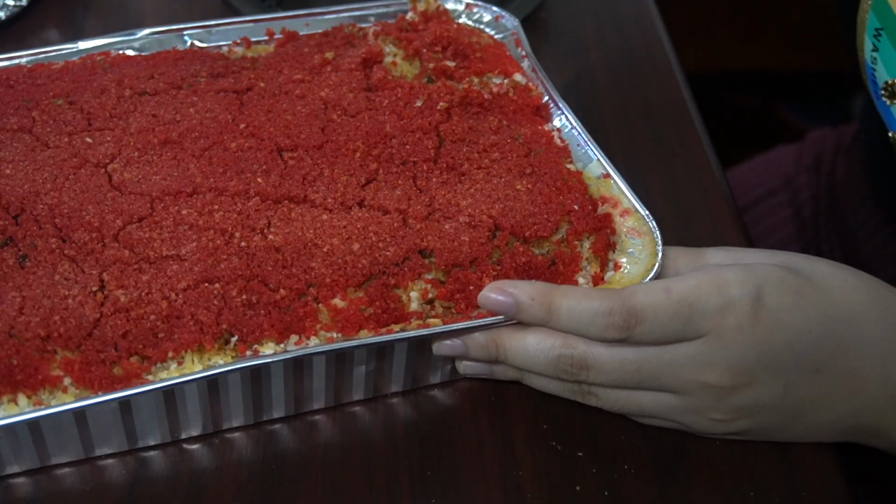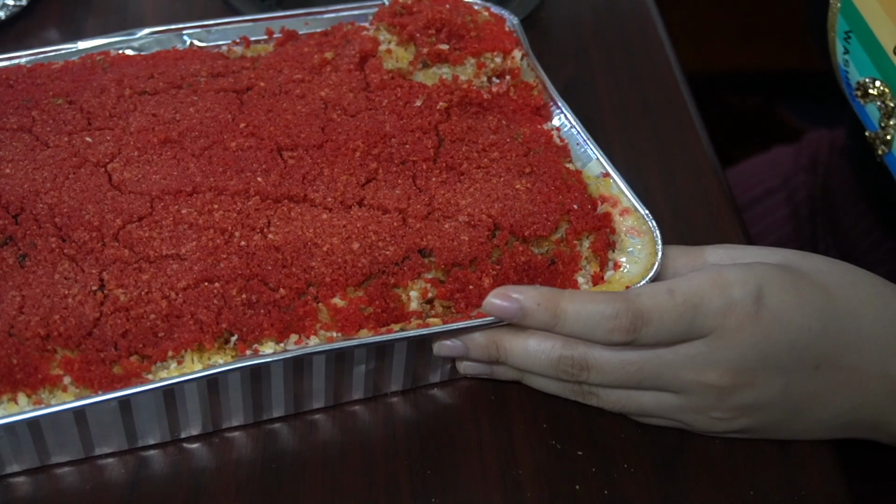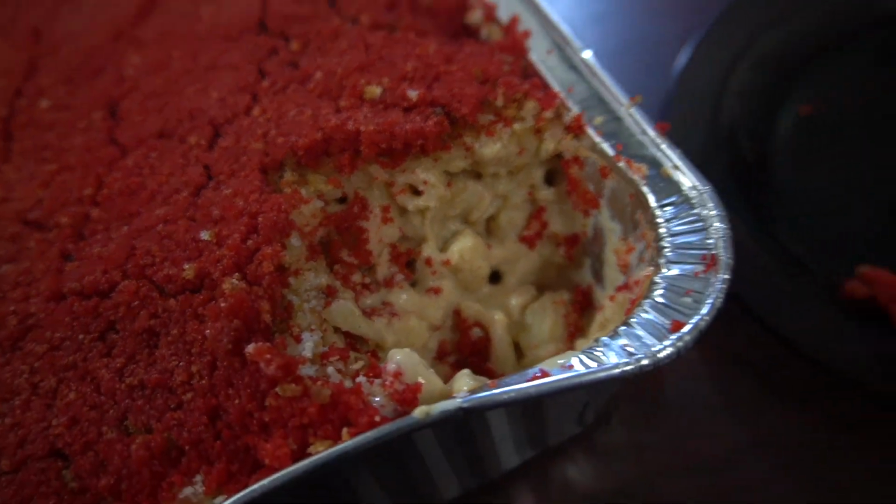Okay. Oh my god, there's so much Cheetos. And it's flaming hot Cheetos. Oh my gosh, look at that cheese. Gosh, guys, I'm so excited. Let's not waste any time and just try it out. How can I describe what I'm feeling right now? Really good. Wait, I still need to take one bite before talking.